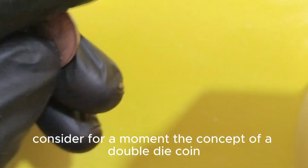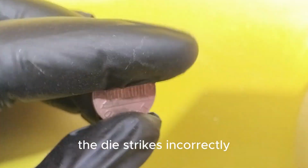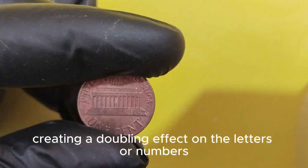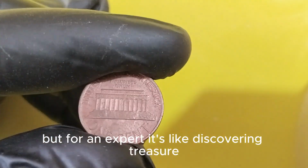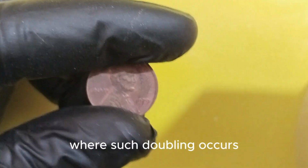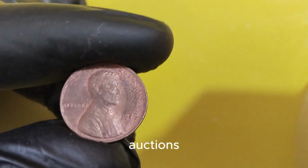Consider for a moment the concept of a double die coin, where during the minting process the die strikes incorrectly, creating a doubling effect on the letters or numbers. For a regular eye, it might look like a smudge or blur, but for an expert, it's like discovering treasure. The 1979 penny has known varieties where such doubling occurs, and those have been sold at jaw-dropping prices in auctions.